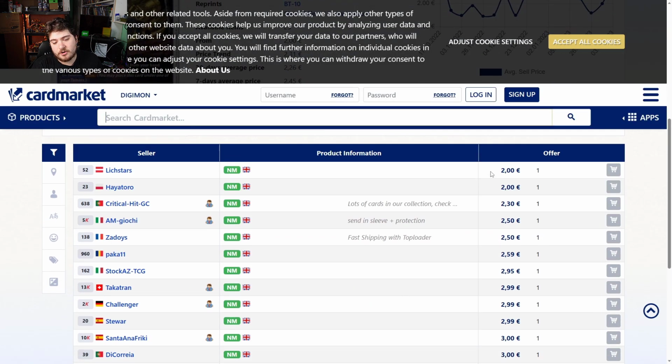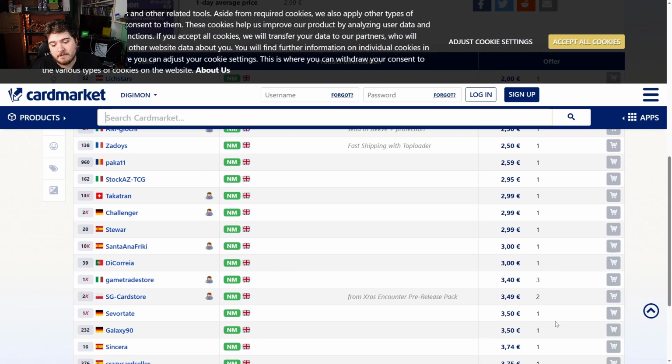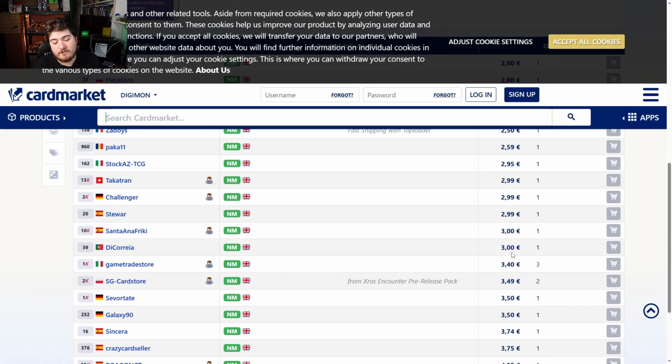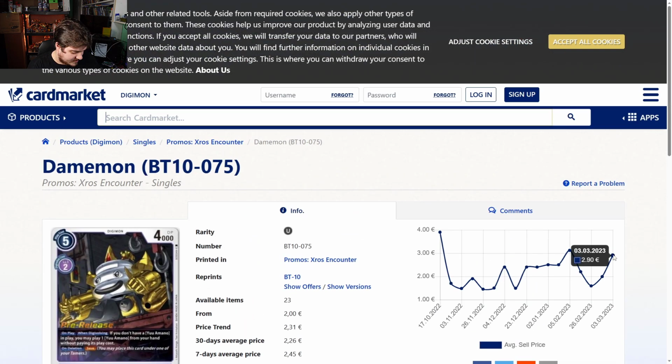Same thing on the Europe side. We're looking like €2 to €7. Low stock quantity. They got enough listings here, which is not terrible. But I mean, comfortably, if you can pick it up for €3, I think that's pretty good there. But outside of that, it is going up.